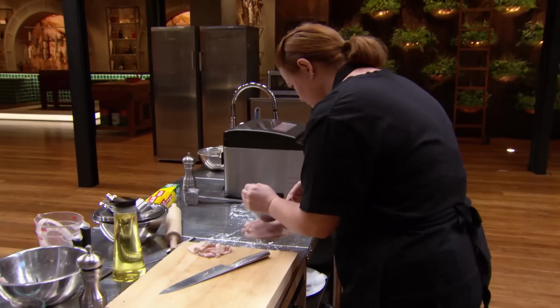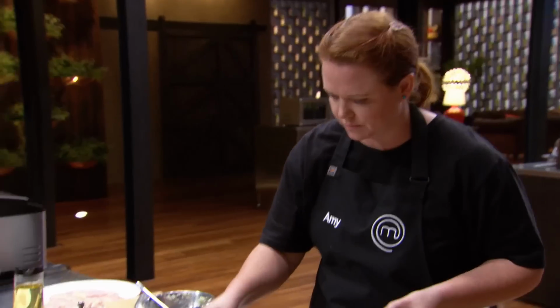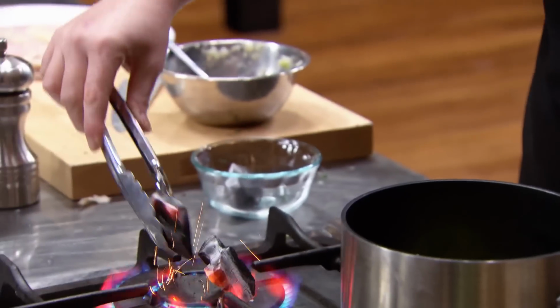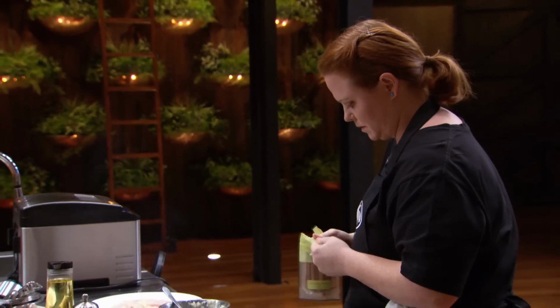I'm really curious about this method of smoking. Vickers has said that it's a very ancient Indian technique. So I follow the recipe. I spread the garlic paste on the chicken breast. Next thing I do, I get the heated coals, which are now glowing, into a small bowl, and I start selecting the spices that need to go into it.